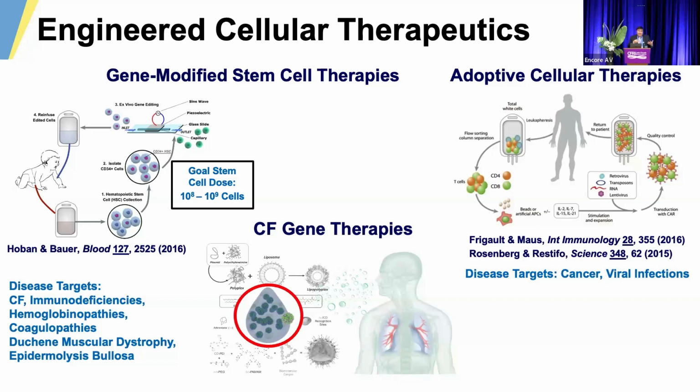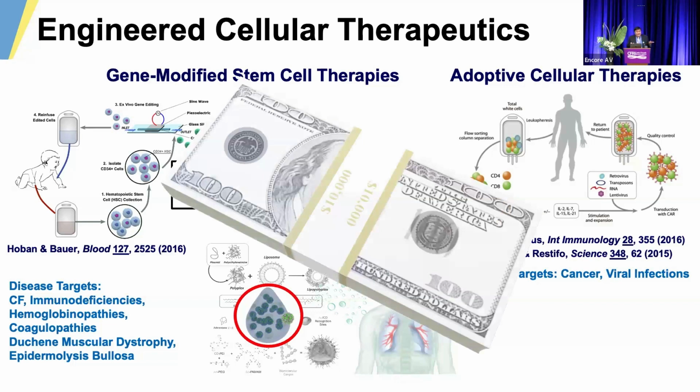you have to deliver some kind of package, some kind of parcel, a gene editing, CRISPR-Cas9 gene editing material, some kind of parcel to those cells quickly, efficiently, safely, and hopefully, cost effectively, because these therapies, unfortunately, right now are not cheap.